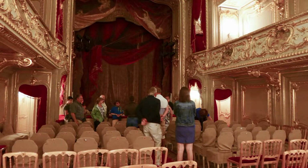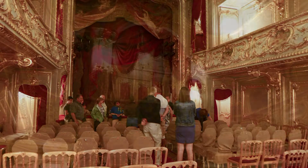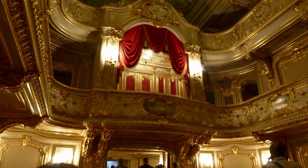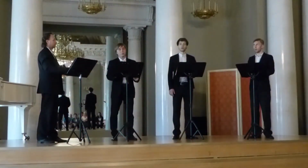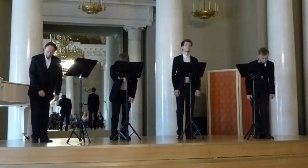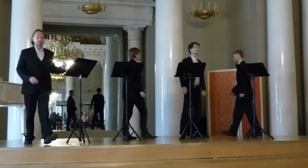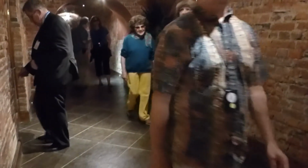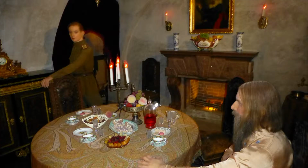Something that's quite unique for this palace, and considered a great luxury, is that it has its own home theater. One macabre feature of this palace is that deep in its basement is the room where Grigory Rasputin was killed, and has been set up as a reenactment of that night.